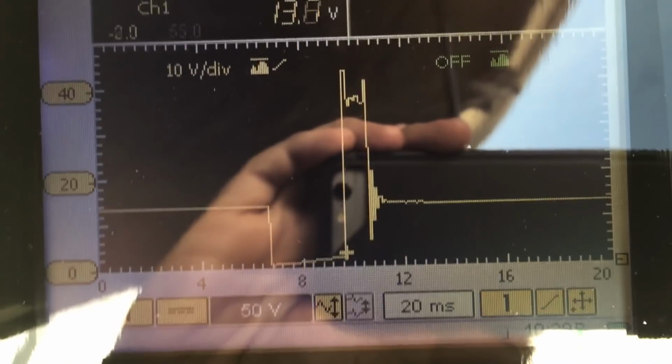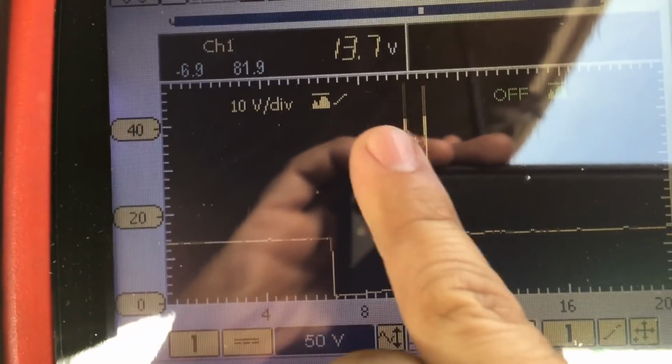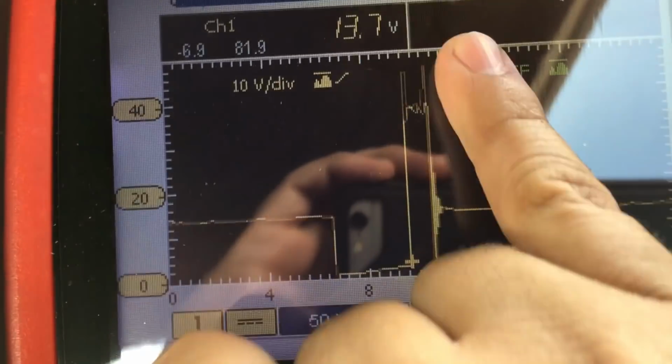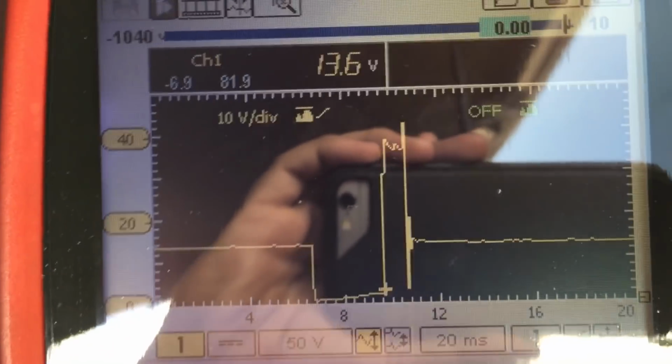All right, so now we can see the secondary ignition waveform pattern. Now what I want you to pay attention to is the peak on the spark line right here. So you'll see that the peak on the spark line is actually up high. So let me go ahead and just freeze this picture right here, and then I'm going to go ahead and shut the vehicle off.